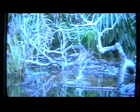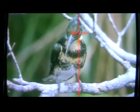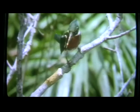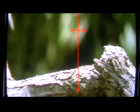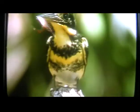This small killer can scan the water below, pick its target, lock on and dive, all in a few hundredths of a second. So it scans the water below with one eye. Then, once it has picked out a target, it rapidly pinpoints the exact position with both eyes, and then dives. The bird beats its meal on the branch, and then moves it round in its beak so it can swallow it head first.